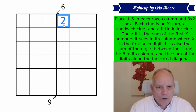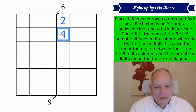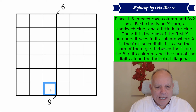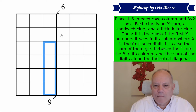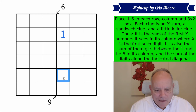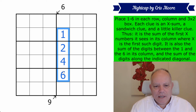So if that was a 2, it's counting 2 digits down here to get to 6, and that must be a 4. Looking up here, that is going to apply to the 9 looking upwards as well. Now, it's also a sandwich clue, so it's the sum of the digits between the 1 and the 6 in this column. So wherever the 1 and the 6 appear, let's say the 1 was there and the 6 was there, these would be perhaps 2 and 4 to add to 6. So that is a clue to that as well.